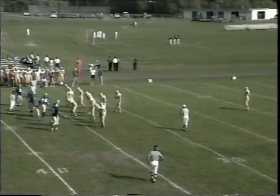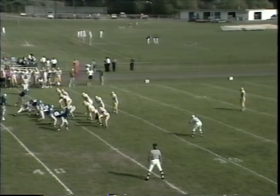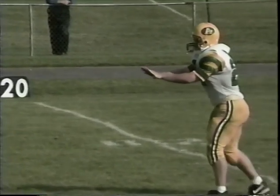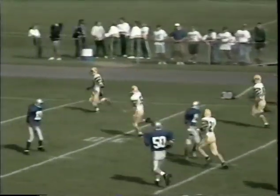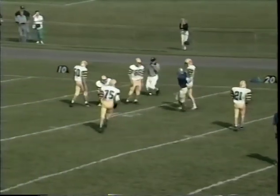So Hack will go back and try to punt it again. He's had some problems this afternoon, had one blocked that Sterling took inside the 5-yard line in for a touchdown, had another one right before the end of the second half on a bad snap that Sterling was able to convert into points. This one he gets away. It'll take a bounce, an Audubon bounce, as the ball will be down inside the 20-yard line.